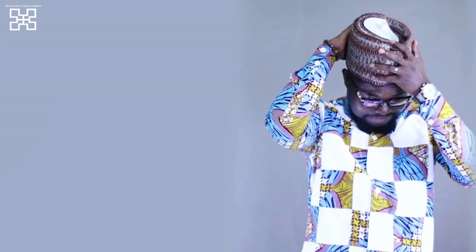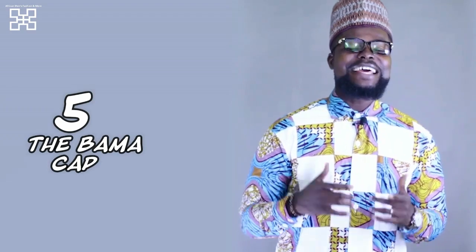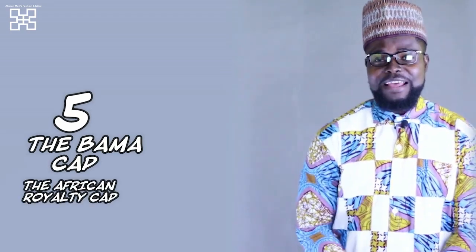And now to my personal favorite, my number 5. I reserve the best for the last. I know most people don't know the name of this cap, but it is called the Bama cap. And I call it the African royalty cap. The Bama cap originates from Maiduguri, also in Nigeria. The history behind this cap makes it very special. And everyone in this cap commands respect. It totally transforms the look of one's outfit.